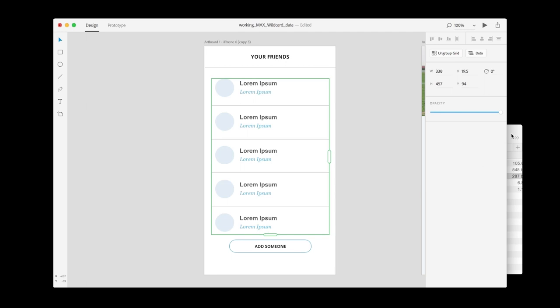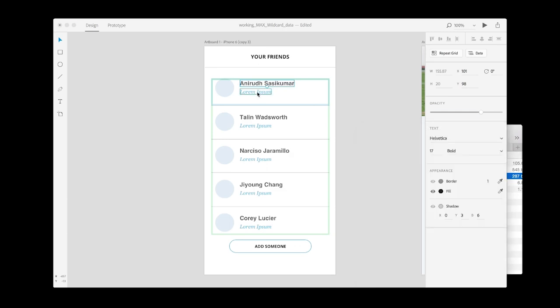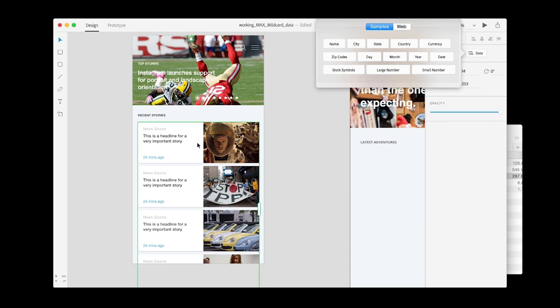But we thought, well, what if we could actually pull from another data source, like a text file? Actually, just drag and drop that right in as well. Again, instead of just me coming up with those names, actually using real content. Those are the real names of my team members. Or using a built-in data set. Again, getting closer to real.